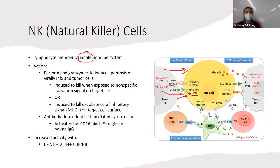Natural killer cells in general are going to be released at the site or increased with the cytokines IL-2, IL-12, interferon alpha and interferon beta. We're going to discuss each specific cytokine in probably the next 20 minutes.